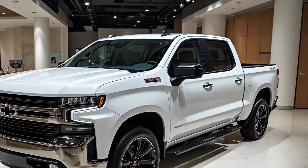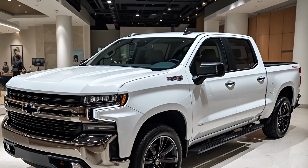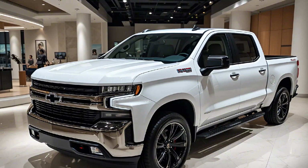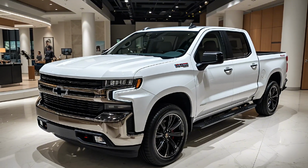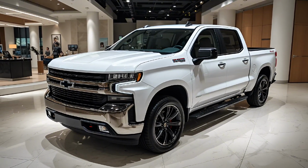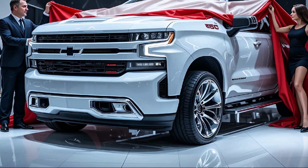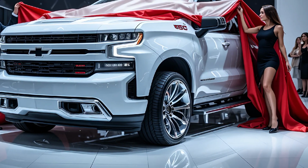In the bed, Chevy's Duramax design offers best-in-class cargo volume and 12 standard tie-downs. The available Multi-Flex tailgate opens in several ways to make loading easier, and you can get a power up-and-down tailgate as well.